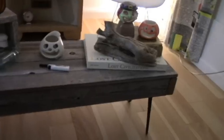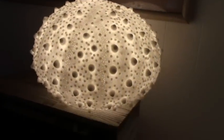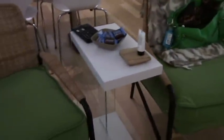But this is how the table is. I'm liking the table. Oh, Mr. Retros made a little stand for me so I could put my VCR. I'm gonna try and find a pumpkin to replace this urchin for the season. Here's the stand he made. It's really good.